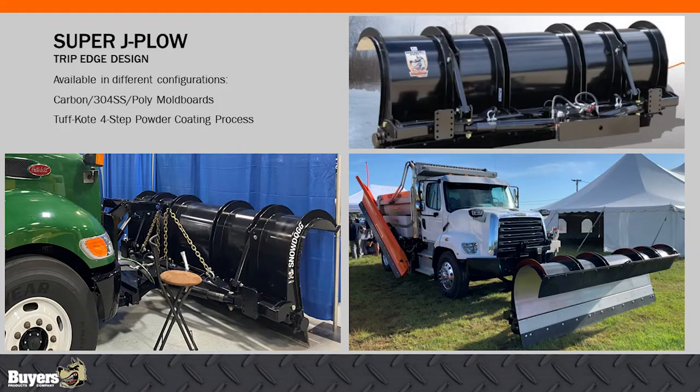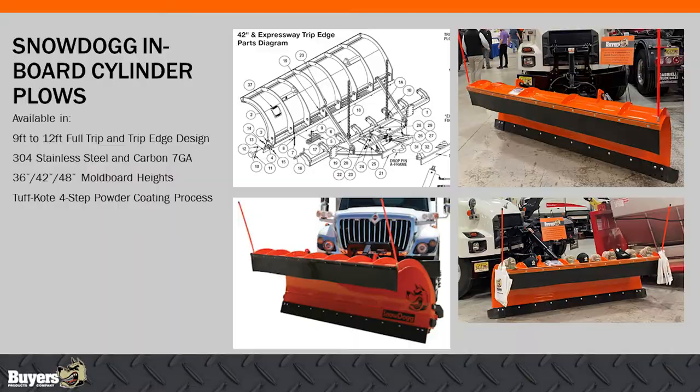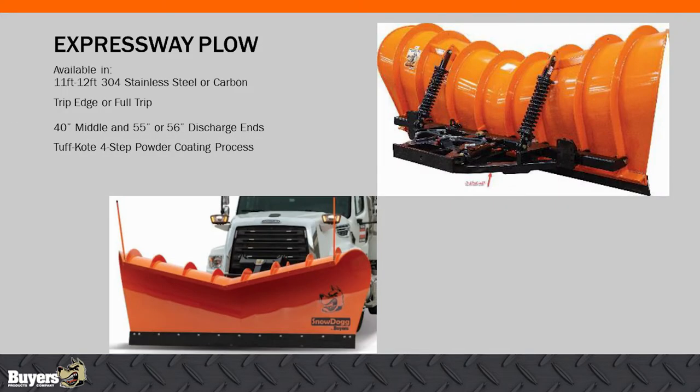Here's our Super J plow that we named, and that's a J curl with the ability to have different lengths. And that is a tough coat process that we have. It's a four step. So we sandblast, we acid wash, primer, and then we do a finish coat. The Snow Dog inboard cylinder, so we have different plows. The last one's an outboard. This is an inboard. So we do different push frames in different shapes. And then the Expressway, we also do with trip edge as well as full trip. Same steps in powder coating, different lengths.